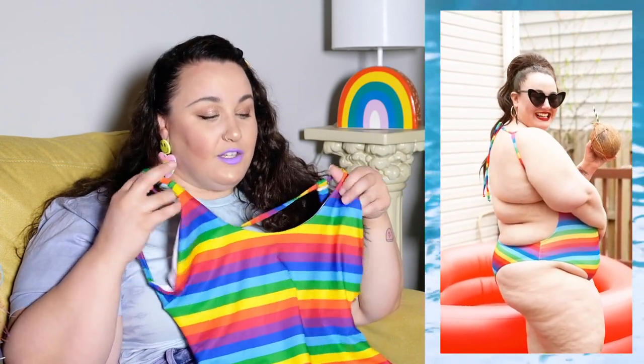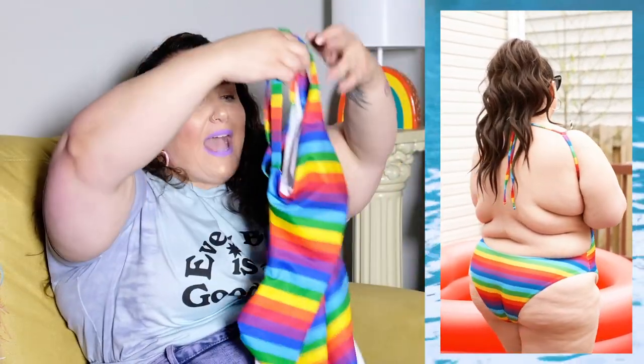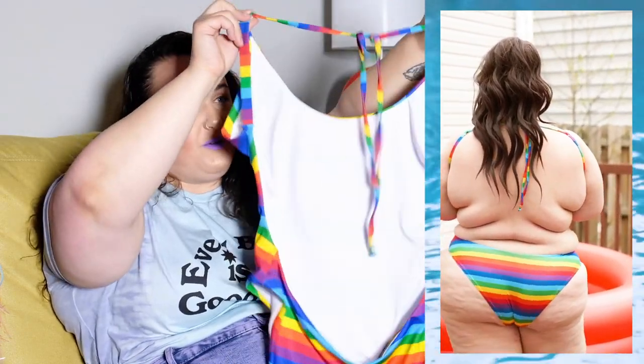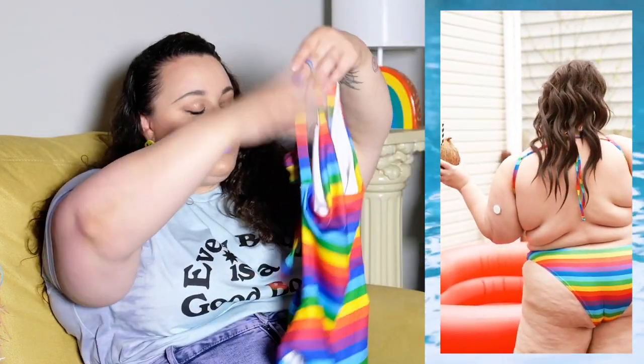I might be more apt to wear it as a bodysuit with something just covering this area over here, because there was a lot going on over there and I just don't know if I want all my business out there like that. So the back is totally open, which I think is really cute because you do have this support up here. Both of them had open, lower open backs, but this has the support up at the top, which is what I needed.